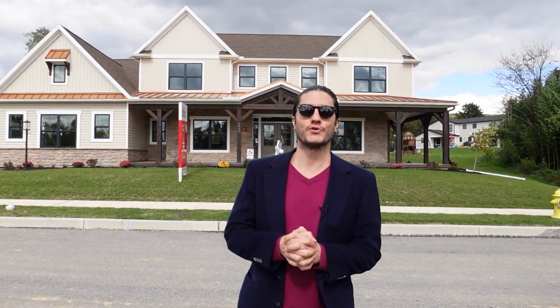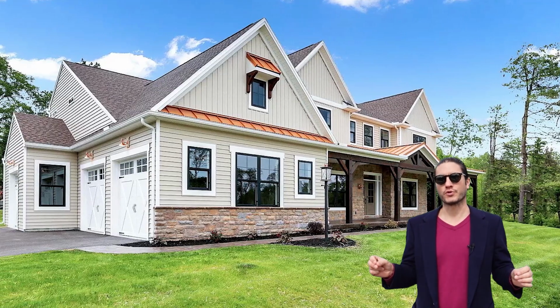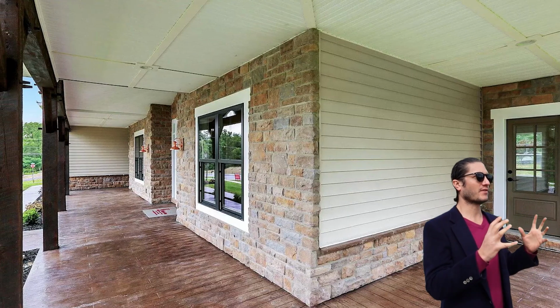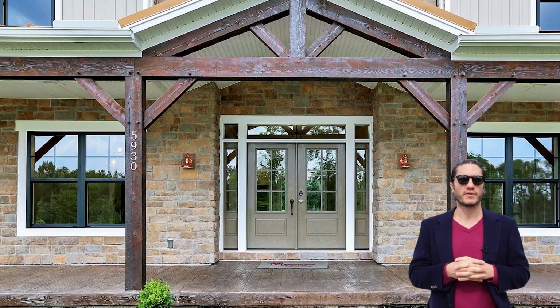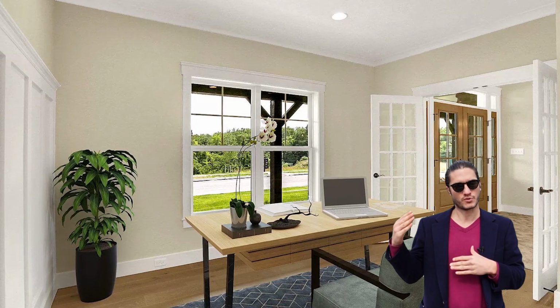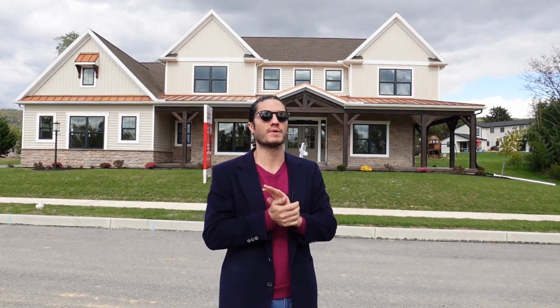Hey guys, we're here in the new development of Westbury Meadows. We wanted to show this to you. It's one of the newer developments here in Enola. It's just off of the main road, and it is kind of its own little section here. It's very personal, very secluded, very individual. Just a small little cul-de-sac. They've got about 3 of these homes built now. They're ranging in price from the mid to high 800s up to $1 million. They're beautiful homes, as you can see with the model home behind me.